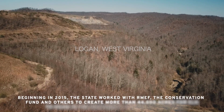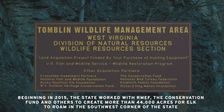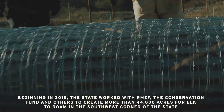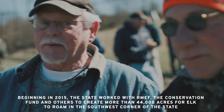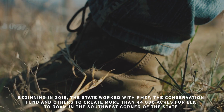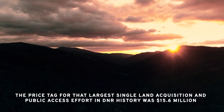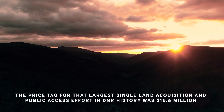Beginning in 2015, the state worked with RMEF, the Conservation Fund, and others via land purchases, permanent access easements, and land leases to create more than 44,000 acres for elk to roam in the far southwest corner of the state. The price tag for that largest single land acquisition and public access effort in DNR history was $15.6 million.